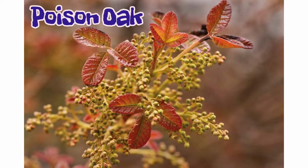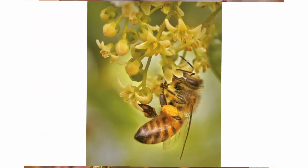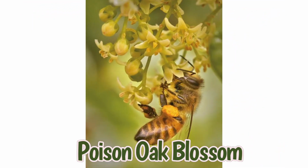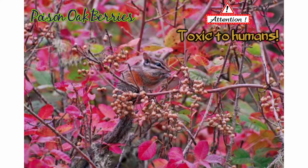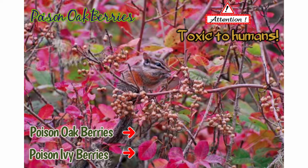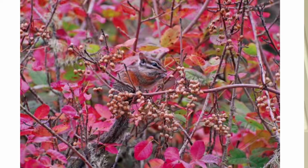This picture shows poison oak flower buds, which are about to burst into clusters of flowers. Here, a honeybee happily feeds on a poison oak blossom. A chipmunk munches on the poison oak berries, which are also a popular snack for birds. Remember, it's not for humans.